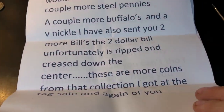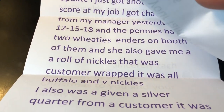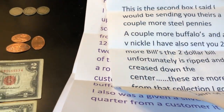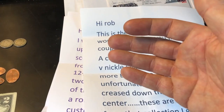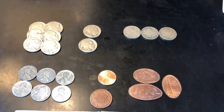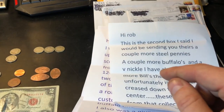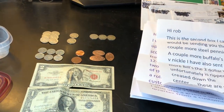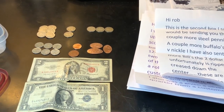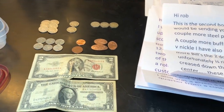So he sent me a letter. He works at Mickey D's. He's been getting a lot of good coins from customers. All these letters talk about his luck of the draw by getting customers paying with wheat pennies or rolls of coins that happen to have enders, or it's a full roll of buffalo nickels. So he's had some great scores, not only at a tax sale event he went to where he picked up some of these for me, but at his job. And that just goes to show you guys, if you handle cash for a living, you are lucky, because you can cherry pick through the cash drawer when you're accepting cash. It's such a great thing. Man, if you were a bank teller, you'd have it made.